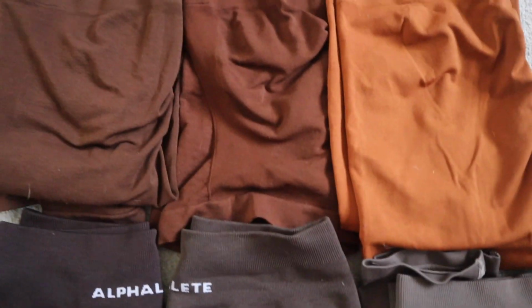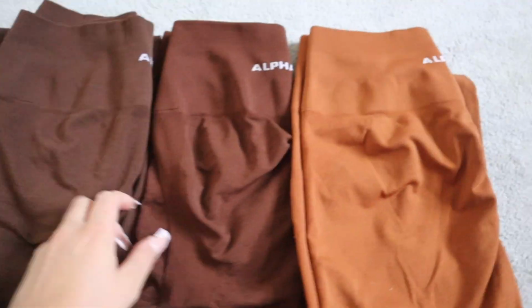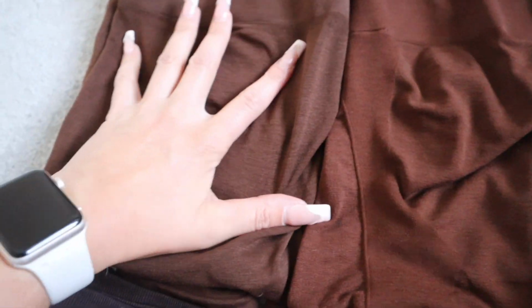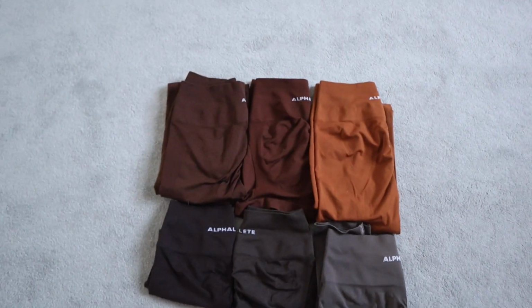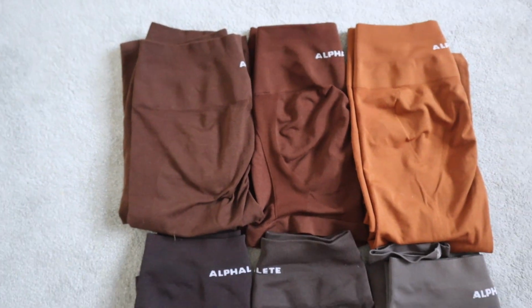But as you can see, it's just got a little bit more of a subtle reddy tone. It's not red at all, but this one's a pure medium brown, and this one just has a hint of red ash in it. So there you are. Hopefully that's a good comparison for you guys.